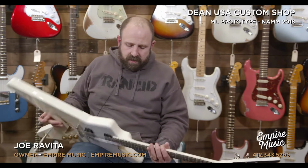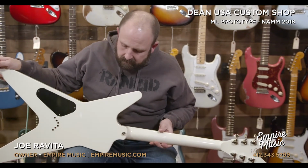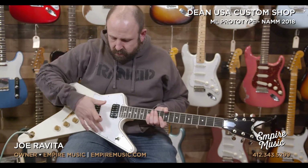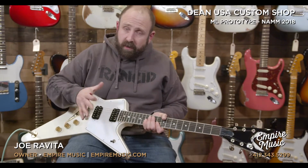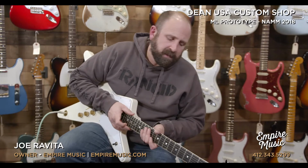Set neck construction, so you can see that here, and this is called a classic white, which is really slick, and it's got a full pick guard, which is cool because a lot of the ML body shapes, if you're used to Dean's guitars, will just be a body with no guard. So this has a really cool, true stark white guard to it.